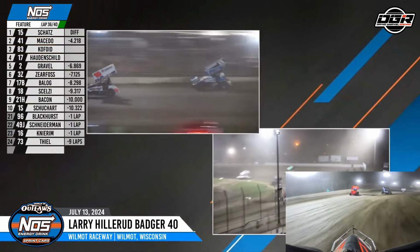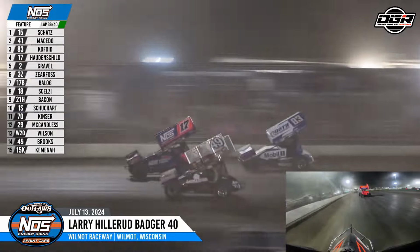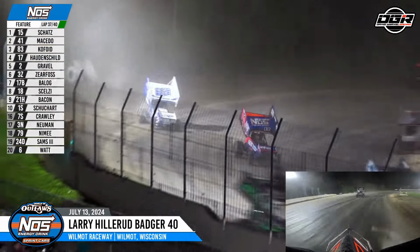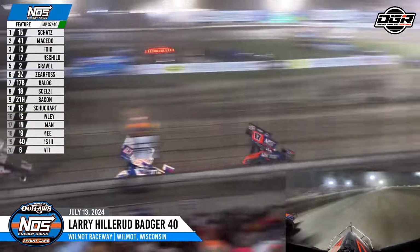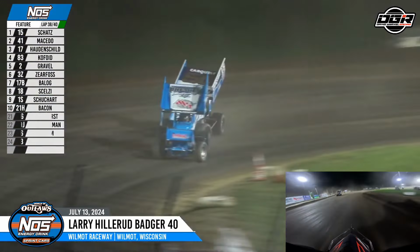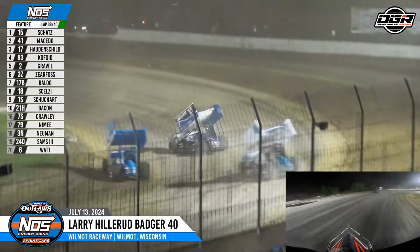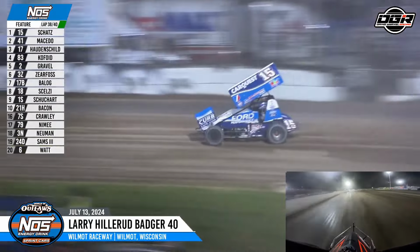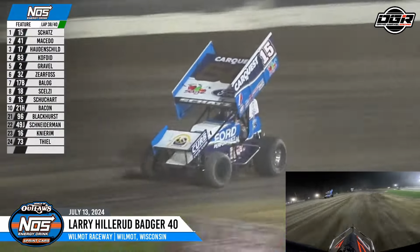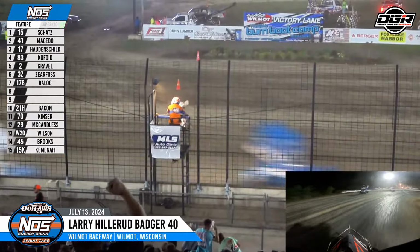Buddy Kofoid and Sheldon Hodenshield still battling for the 3rd position. Sheldon to the inside as they go 3 wide with the slower car of Josh Schneider, and now Sheldon Hodenshield takes 3rd. Kofoid trying to come back at him on the cushion out of turn 4, but Sheldon Hodenshield 3rd across the line. The white flag will wave for Donnie Schatz as he splits Kitzer and Brooks down the front straightaway. Donnie Schatz down the backstretch and into corner number 3. Second Wilmot Raceway victory of his career comes in the Federated Auto Parts Larry Hillerud Memorial Badger 40.